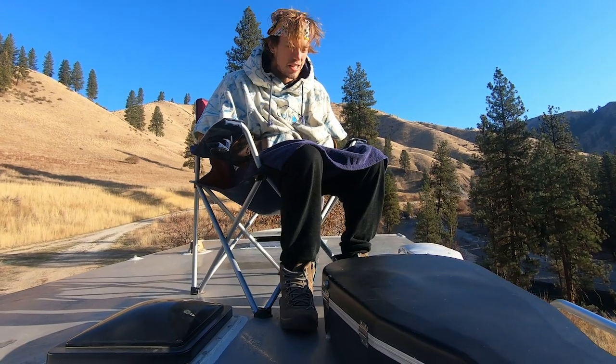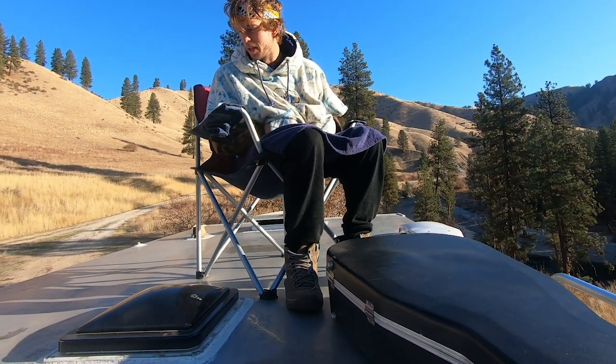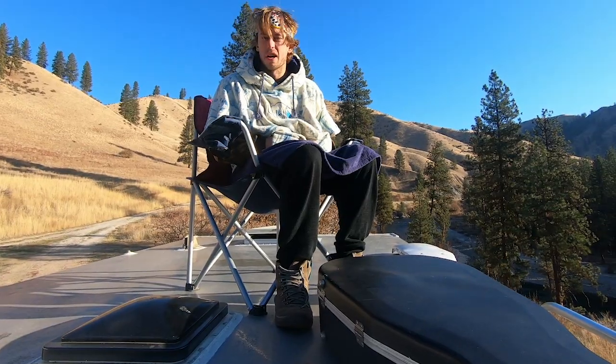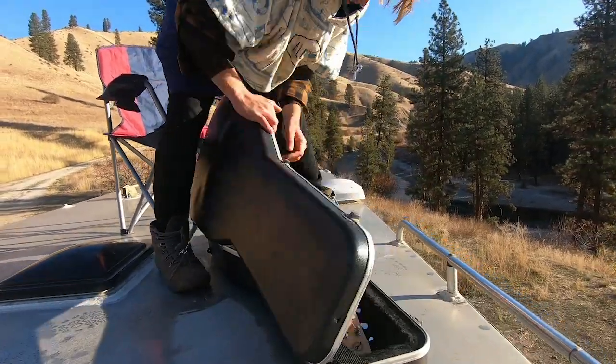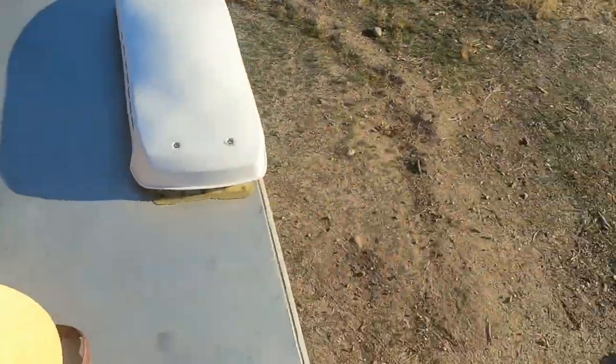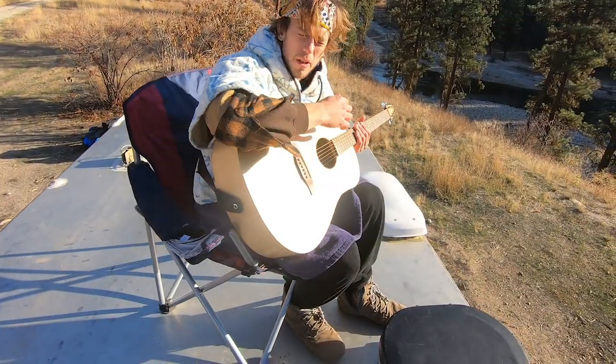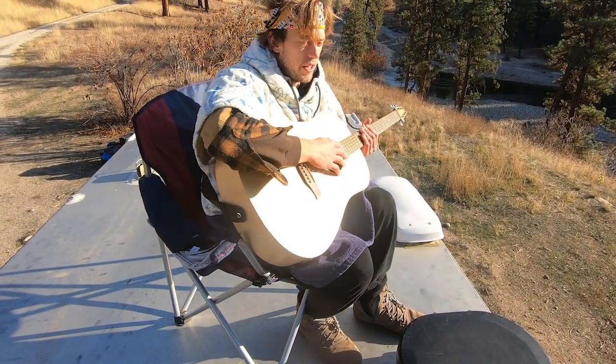All right, so up here we got the little balcony section. I've had like a party worth of people up here, so I think it's pretty solid. I like to sit up here and just like play guitar, look at the river over there, and just kind of kick it.